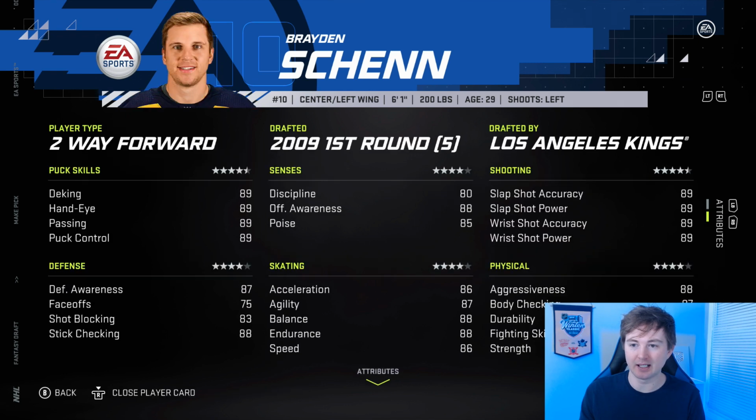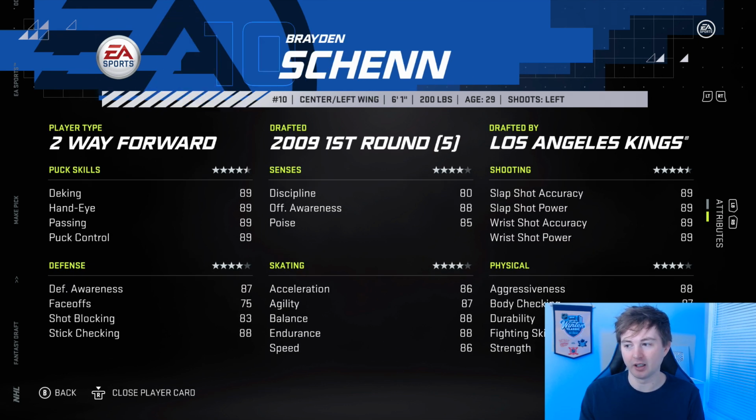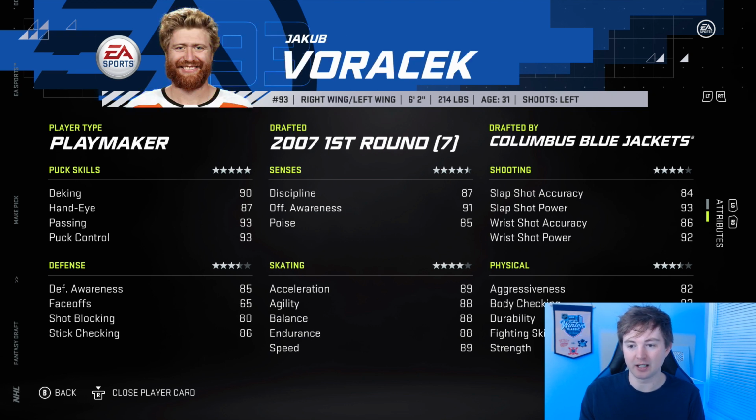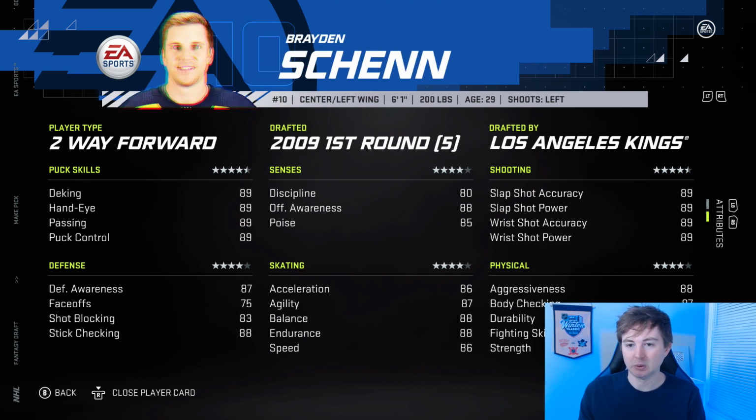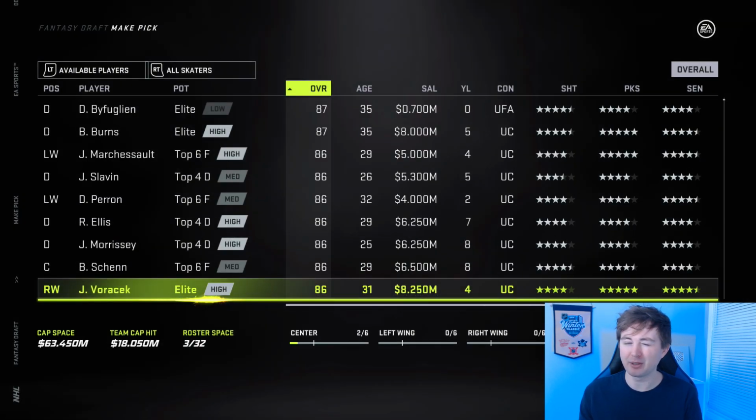Really, who do we think is going to help the team more? Schenn could be center or wing. Voracek's just a winger. Schenn's a 2-way forward. Voracek a playmaker. Who's going to sim better for us? Schenn... I'm going to go Voracek. I feel like he probably scores more in the sim.